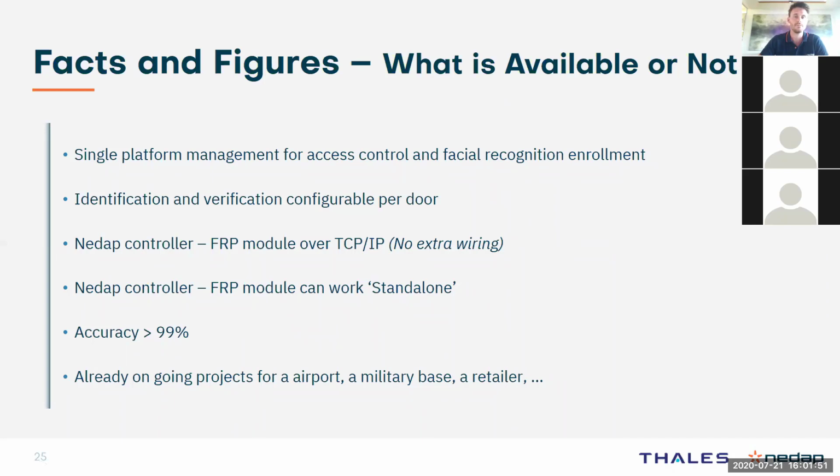A few other considerations. So I think the first bullet point I mentioned it. We wanted this to be a complete solution. No assembly required, should I say? You can mix and match the scenarios. What you call identification or verification. Badge plus face or badge or face only. There is no wiring. Everything is happening over TCP/IP.